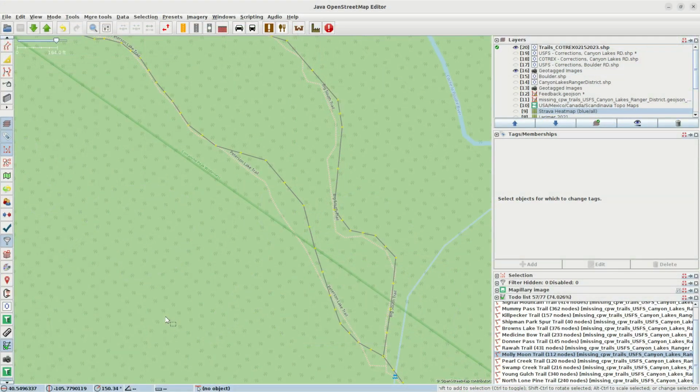This is the Peterson Lake Trail, and as usual, COTREX in gray, overlaid on the OpenStreetMap tiles. And I'm going to highlight the particular trail in question, particularly since there's a couple different ones on the screen here. So the trail we're concerned about is in red.